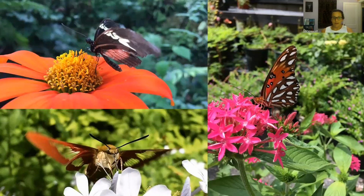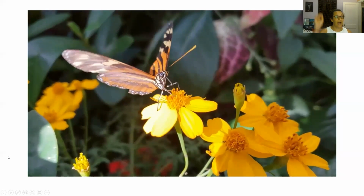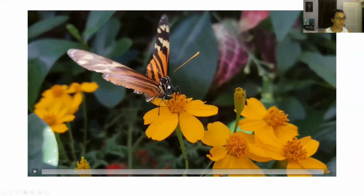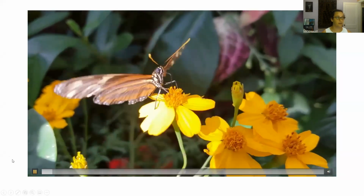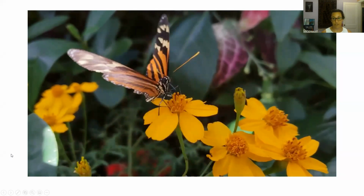So here we see several examples of adult butterflies feeding, and the majority, and here's a moth as well. And these are primarily feeding on nectar, so the sugary water that's inside of flowers of plants. Here again, we have a butterfly actively feeding, and you can see the proboscis, or the tongue of this butterfly, is going in and out of the flower, absorbing nectar, because that sugar water is really nice food for butterflies.